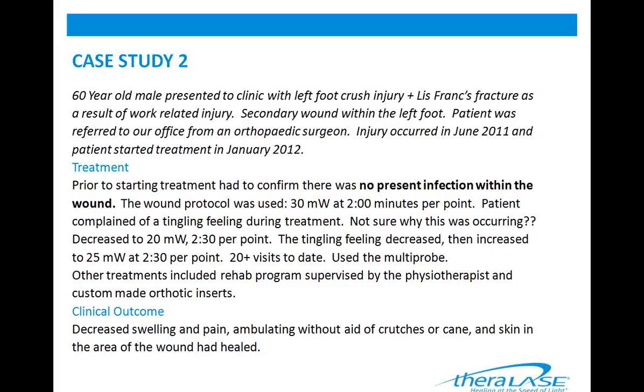So the clinical outcome is that there's been decreased swelling and pain for the patient. He's able to now ambulate without the aid of crutches or his cane, which he was using initially, and the skin in the area of the wound has definitely healed.